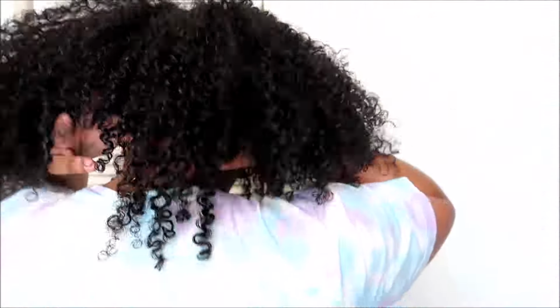After having some wash and goes that were a bit struggle city for the past year or so, seeing the health of my curls and just how good my hair looked after this protective style totally made the hours and hours and hours it took to put the twists in as well as take them out totally worth it. I feel like my hair is finally truly on the road to recovery. 2024 has had some pretty big changes in my natural hair routine, so I can't wait to see where it takes my curls in the future.